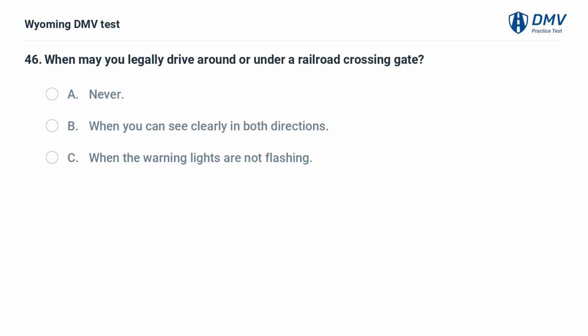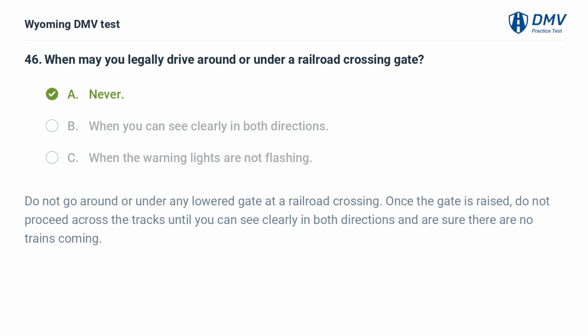When may you legally drive around or under a railroad crossing gate? A. Never. B. When you can see clearly in both directions. C. When the warning lights are not flashing. A. Never. Do not go around or under any lowered gate at a railroad crossing. Once the gate is raised, do not proceed across the tracks until you can see clearly in both directions and are sure there are no trains coming.